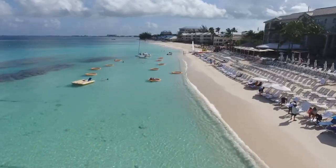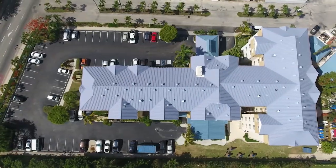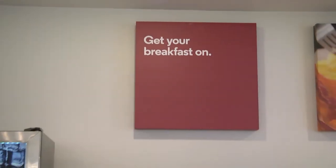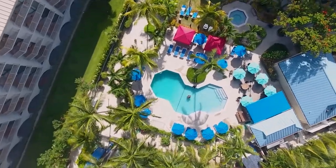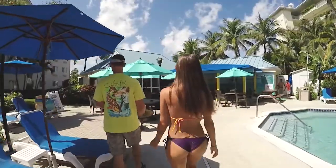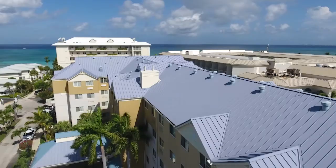While we were staying here on the island, we were staying at Comfort Suites on 7 Mile Beach. It has a lot of amenities that work great for Louisa and I. They have a weight room that we can use every day of the week, which is great. They have an awesome pool right there on the beach, if we just want to walk out to the beach and hang out and just relax for the day.